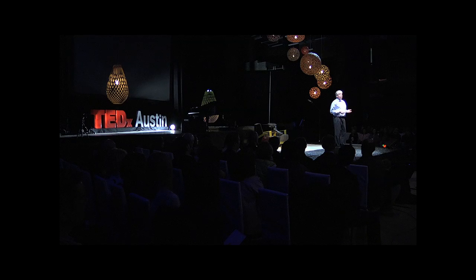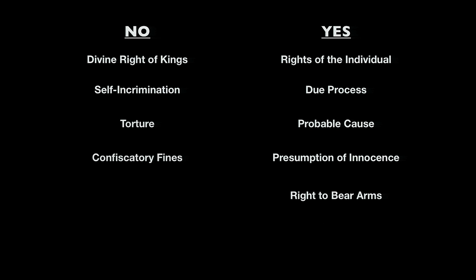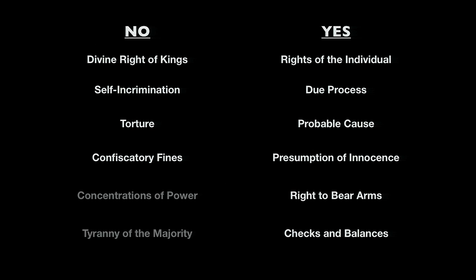Which is the truly remarkable thing about the Bill of Rights, the scope and power of its ideas and its brevity. In less than 500 words, the Bill of Rights manages to supplant the divine right of kings with the unalienable rights of the individual, lay out due process, probable cause, and the presumption of innocence, establish the right to bear arms and against self-incrimination, and prohibit both torture and confiscatory fines, all in a framework of checks and balances that manages to prevent the excessive concentration of power in the hands of the few and also protect us against the tyranny of the majority.